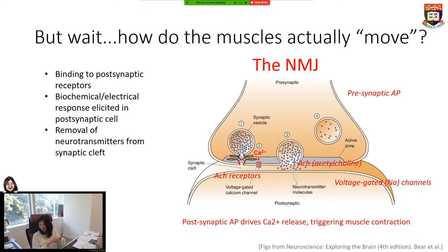So again, hopefully that doesn't overwhelm you too much, but this is the NMJ. It's just a very specific synaptic junction referring to the motor junction between the spinal nerve cell and the muscle fiber. And we're involving very specific neurotransmitters here, acetylcholine, acetylcholine receptors, and then calcium in order to trigger the muscle contraction. But it works. If you study synapses under any other context in the nervous system, it works the same way. All right. Good. Great.